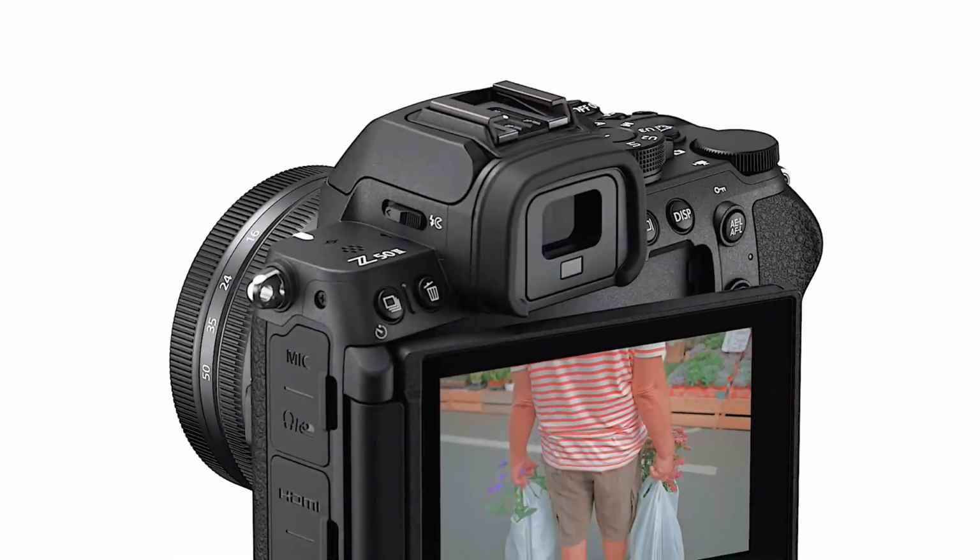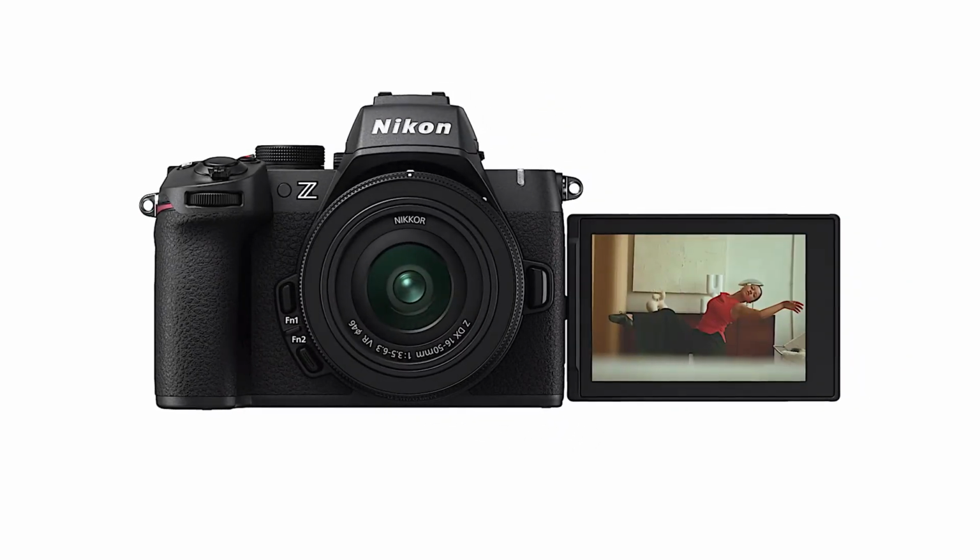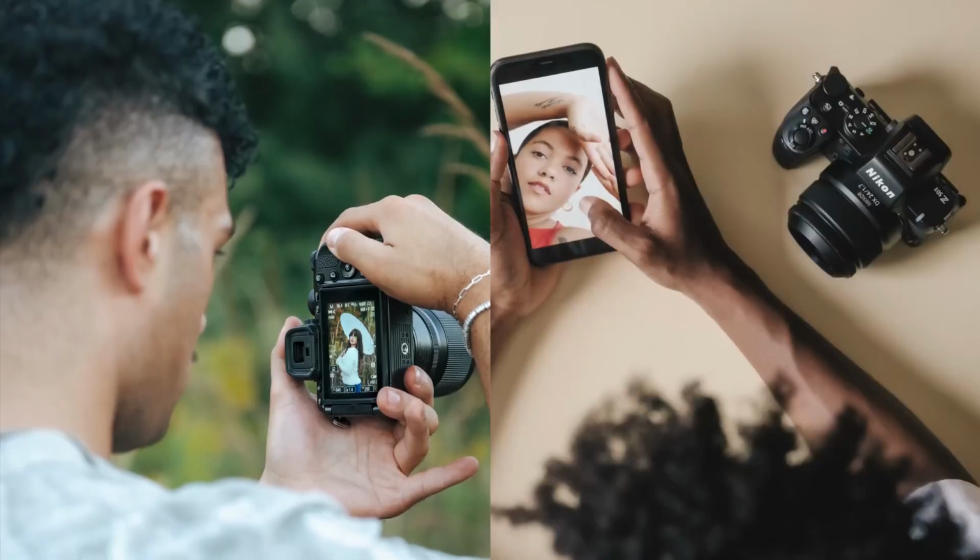So with regard to other specs, this time with the Z52, you are getting a vari-angle LCD with 1040, which means a little over 1 million dots, which is pretty standard. It could have gone a little further and given you more than 1.5 or 1.6 million dots, so that you will get more resolution while you're working on the screen.